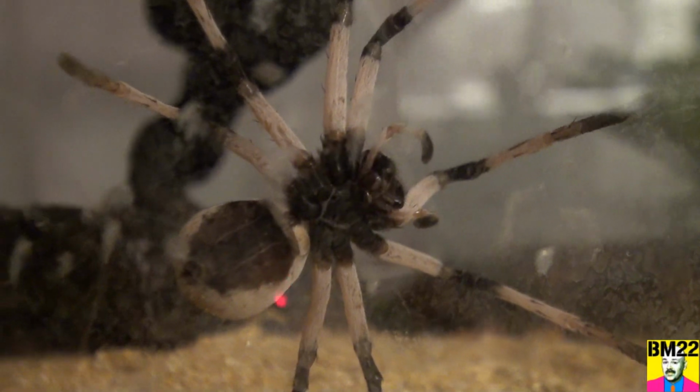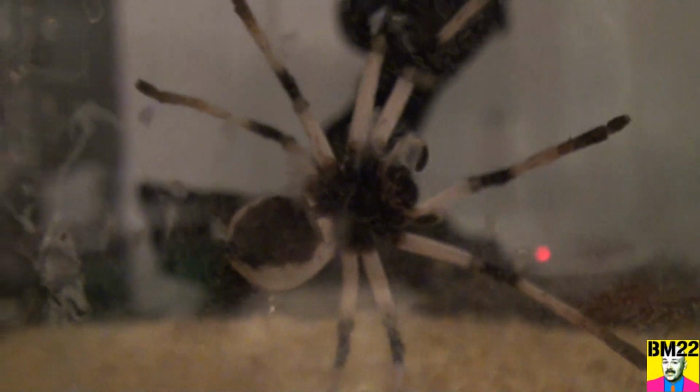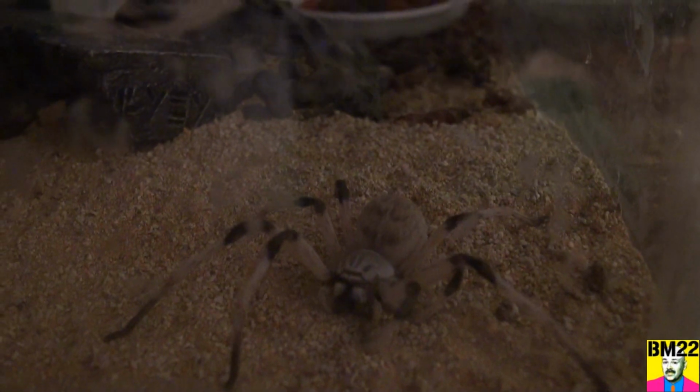Today we are going to do an update on our Israeli Huntsman spider. We haven't shown him in quite a while. He is still here alive and kicking. You can see how dirty his tank is getting, and we are going to clean that next week. I hope to film how I'm going to clean it. I'm going to kind of clean it like it's a fish tank, and hopefully he will not escape.